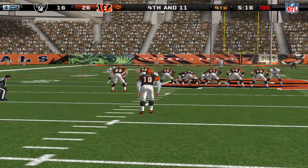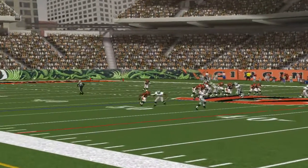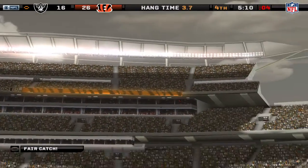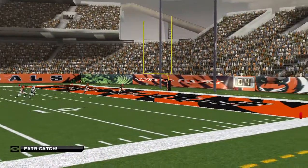It's hard for the offensive coordinator to get his head around that stat. Unable to get anything going on that series, they'll have to punt it away here. Fair catch. Touchback.